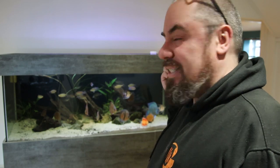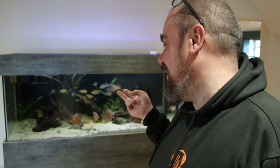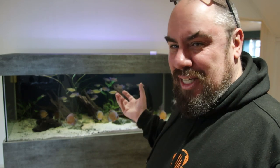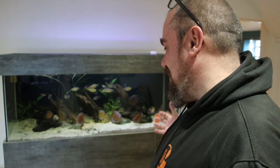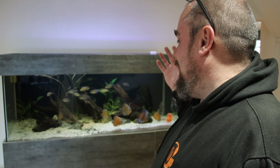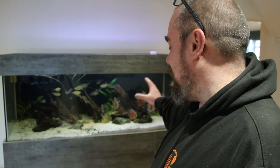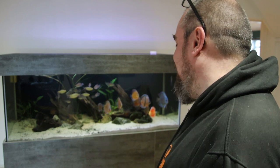Option two is don't keep Discus in it. I'm not a huge fan of that option, because it's my statement tank, it's my display tank, it's my favourite tank. I want my favourite fish in it, and I'm really happy with this, as I keep saying. Not that I wouldn't love goldfish or some other cold water fish. I'm sure I could do a really good display with some cold water fish. It just kind of irks me a little bit of, should we do that?